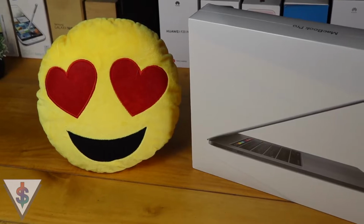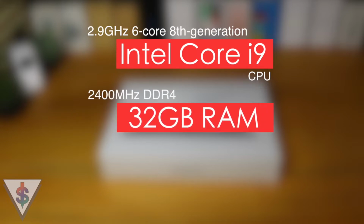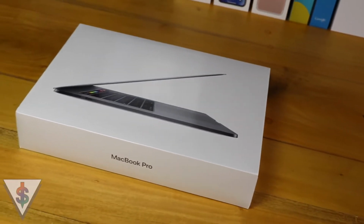Like I mentioned before, this MacBook Pro is pretty awesome thanks to all the specs powering it. So we have a 2.9 GHz 6-core 8th generation Intel Core i9 processor which can turbo boost up to 4.8 GHz. I have also added in 32 gigs of DDR4 RAM onto this machine. This maxed out MacBook Pro comes with a Radeon Pro 560X with 4 GB of GDDR5 memory. So this machine is the most powerful MacBook Pro that you can buy right now. So now why don't we just put the spec sheet out of the way, go ahead and unbox this and put it through some tests.